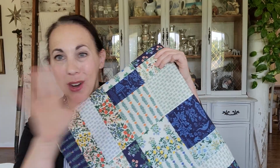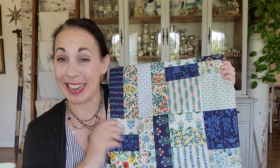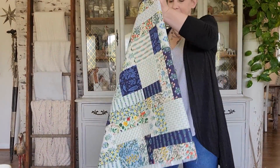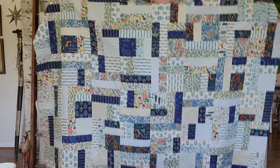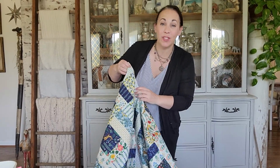Now this piece, I'll show you it unfolded in a second, uses Rifle Paper Company fabric in the collection Camont, C-A-M-O-N-T, and I just love it. This is another almost log cabin-ish style quilt, but there's a close-up of some of the prints. It's another biggie, and here she is. Wow, I don't even think I can get it all on screen for you. There we go. I just love it. I love Rifle Paper Company. I love this pattern. I love how quick and easily this piece came together, and I'm really excited to get it off to be long-armed.